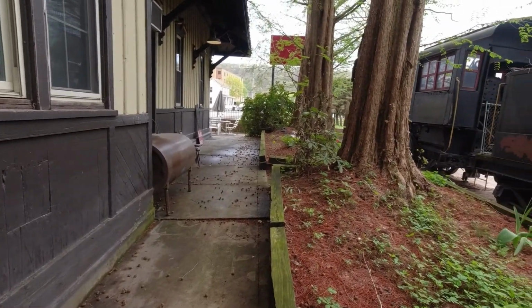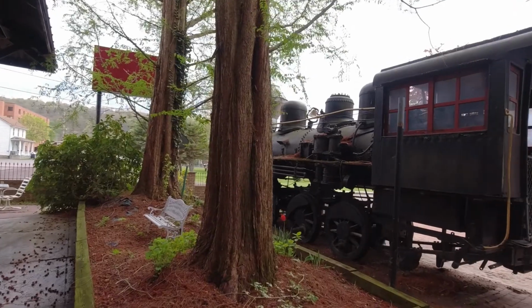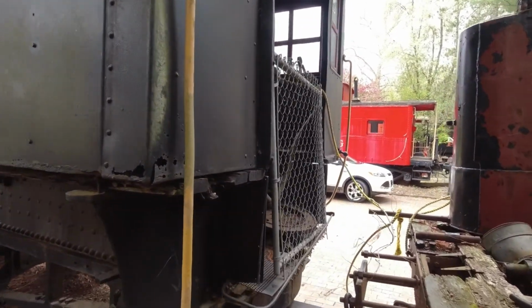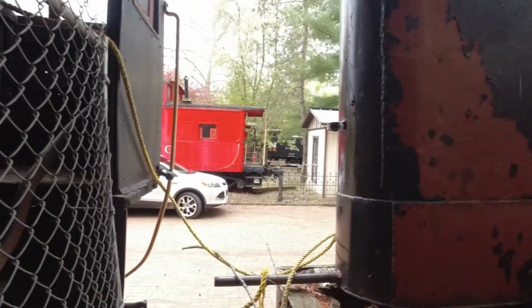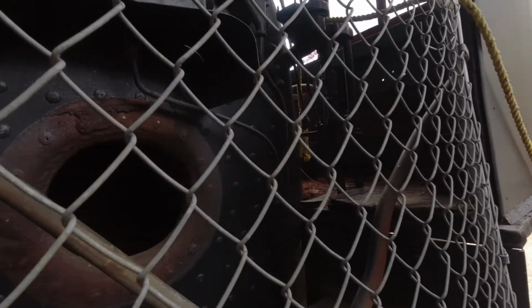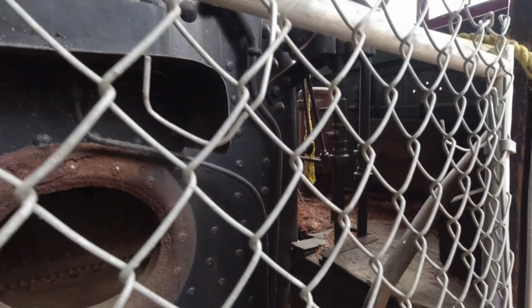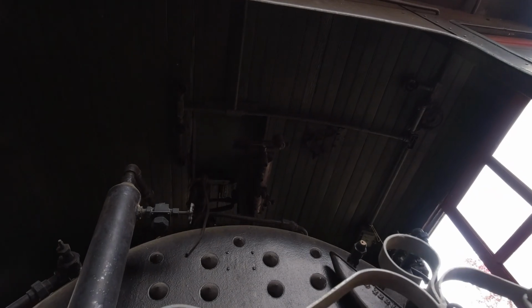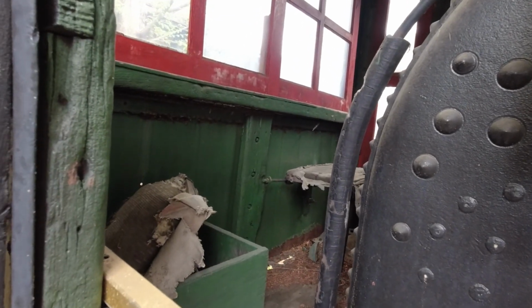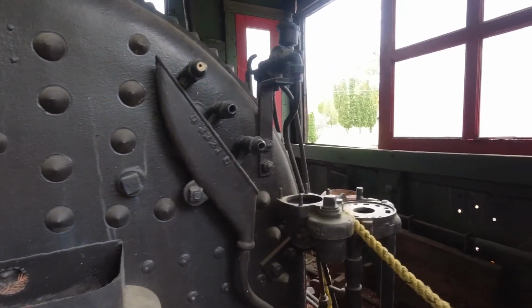Oh, getting dripped on. But one cool part here right now is I have my extendable selfie stick, so I can give you an inside look, even though this is fenced off, giving an inside look of this locomotive. You can see right into the firebox right here. They even have the tongue and groove wood in the ceiling here. And here you can see the fireman's seat. And then over here would be the engineer's seat.